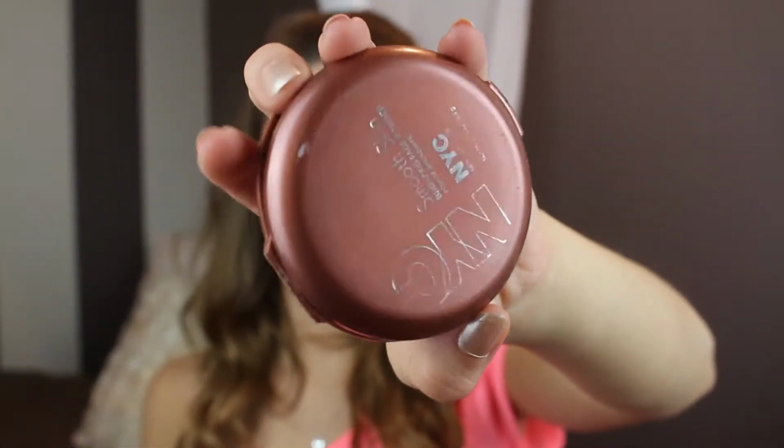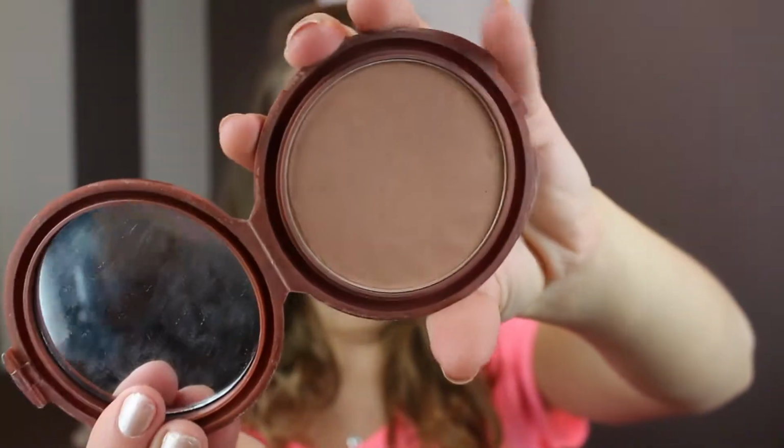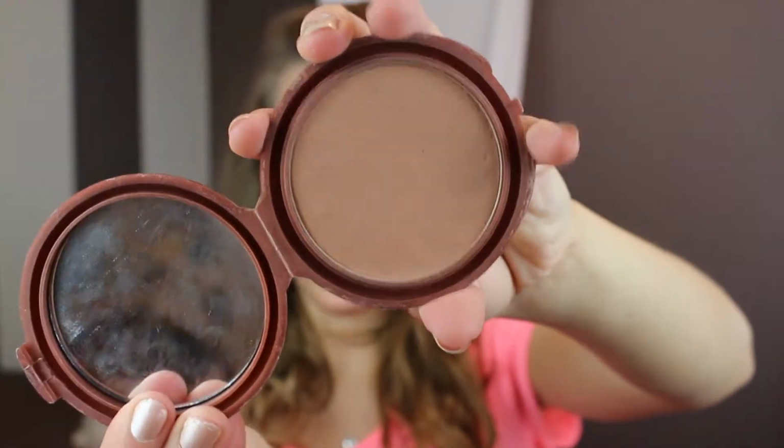I'm just going to keep on going, and I'm going to add a bronzer and a blush, and both of these are very, very natural. They're not going to add any like, oh wow, she has a major contour going on, or, you know, it's not going to look heavy on your face. It's going to look really soft and gentle on you. So the writing on this bronzer kind of wore off, but this is the NYC bronzer in Sunny, and it is just a matte light bronzer.